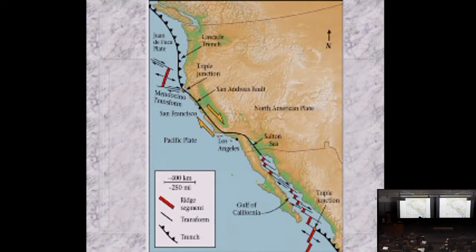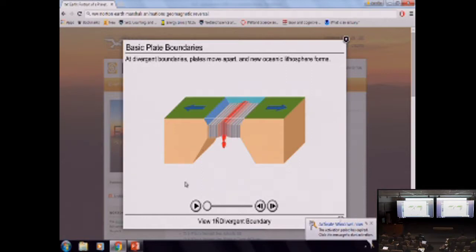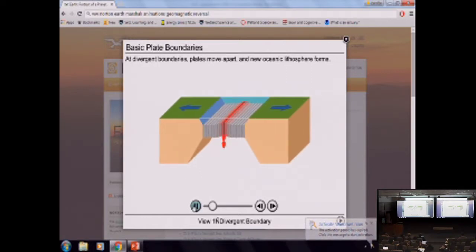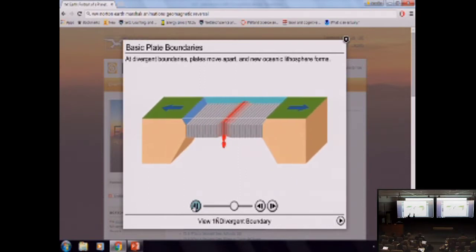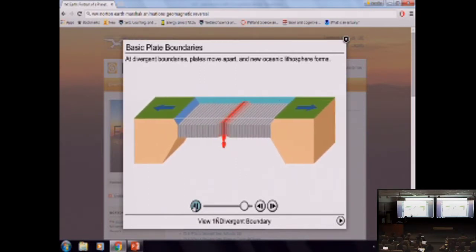And I'll show you a couple of animations. They're simple cartoon diagram animations, but they might be helpful in looking at this. So we will look first at basic plate boundaries. Here's an animation of a divergent boundary. You have continent, continent. The convection cells are going like this, and you're creating new seafloor.